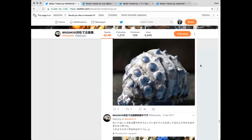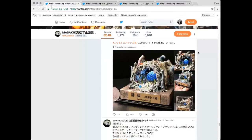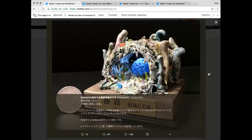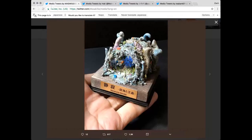Here's that one. Here you can see so little how tiny that is. Oh my gosh. That's pretty crazy. There's some more images of that. Yeah, that's pretty small. So that'd be in hand, a couple inches. Wow.